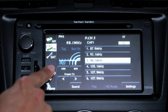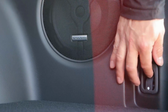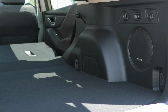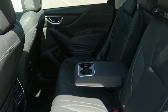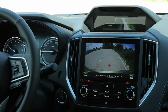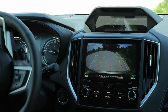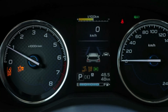Subaru has collaborated with Harman Kardon to create a premium audio system that would make music halls jealous. With 12 speakers strategically located around the cabin, you can blast your favorite tracks with crystal clear sound, whether you're riding down the highway or rock crawling in the mountains. And because we live in an age where our automobiles must be as linked as our phones, the Brat includes its own Wi-Fi hotspot. So go ahead and post those Instagram-worthy photos of your Brat completing that tough hike. Regardless, your followers will not believe it.